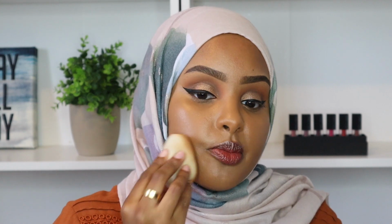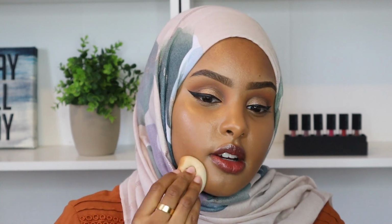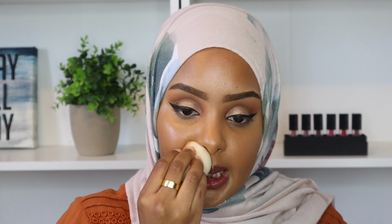As you guys can see, the coverage on this foundation is so beautiful. So I was first going in with the front side of the Fenty Beauty Sponge, and now to really blend it out and sheer it out, I'm gonna go in with the bottom and just really take the time to blend it.